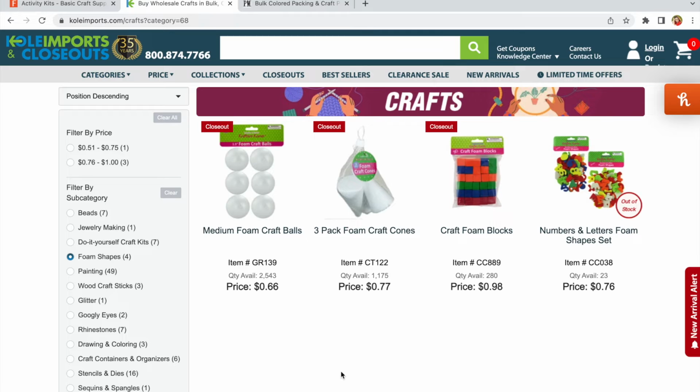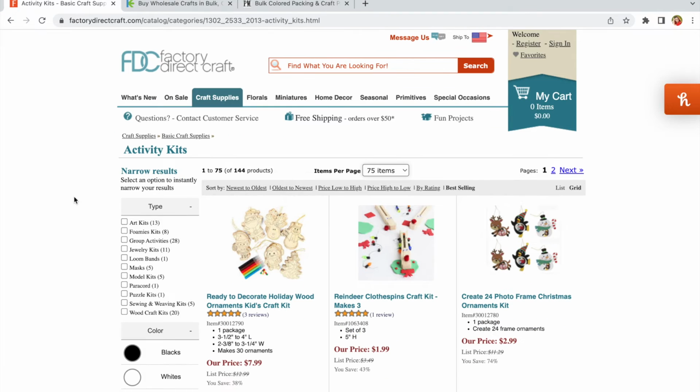There are so many possibilities when you're using foam shapes. So the next website we're going to look at is Factory Direct Craft, and I am on their activity kits page. If you need activity kits for an event, or if you just need something to keep kids occupied, like on a road trip or something like that, Factory Direct Craft is the place you're going to want to be.